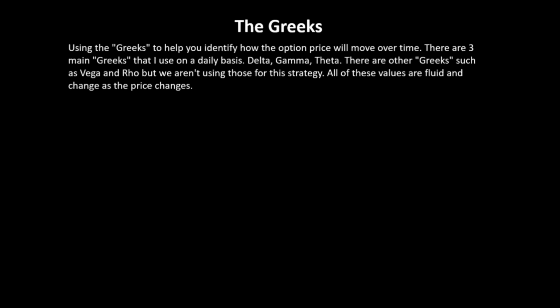The Greeks. No, we're not back in college. The Greeks are values given to each contract, which help traders understand risk levels. The main three that I use are delta, gamma, and theta. There are others such as vega and rho, but we won't be using those for this strategy. All of these values are fluid and change as the price of the stock changes.